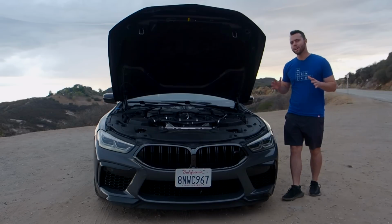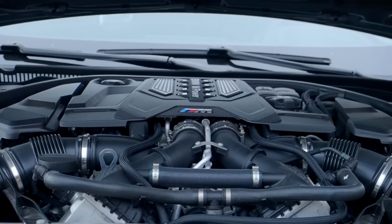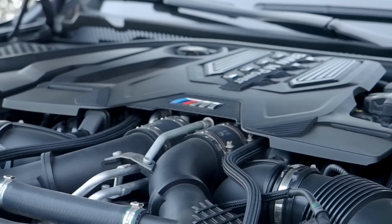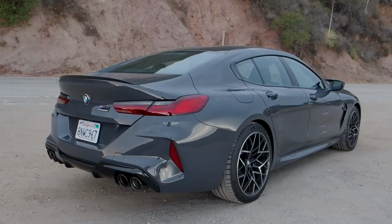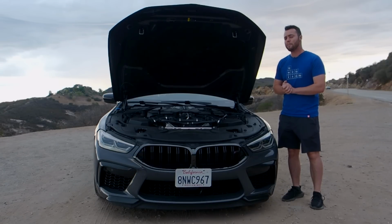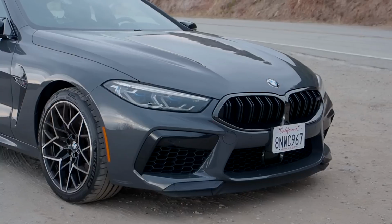Under the hood of the M8 Competition is a masterpiece of an engine, a 4.4-liter twin-turbocharged V8 that in this form makes 617 horsepower and 553 pound-feet of torque. Now, because the M8 has variable all-wheel drive, it's able to launch incredibly well. 0 to 60 happens in just 2.9 seconds, and the quarter mile in 10.9.